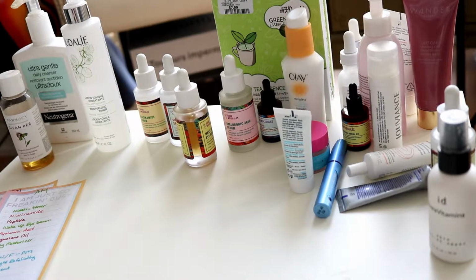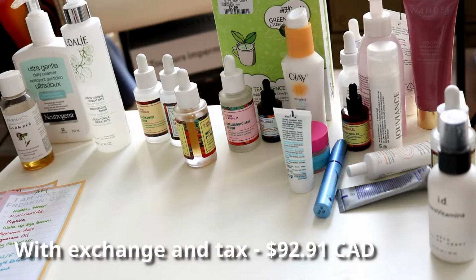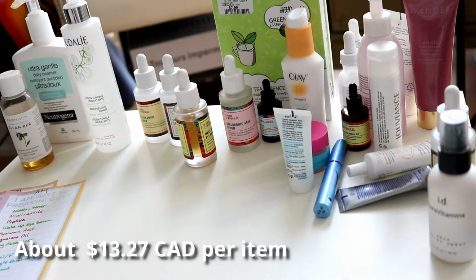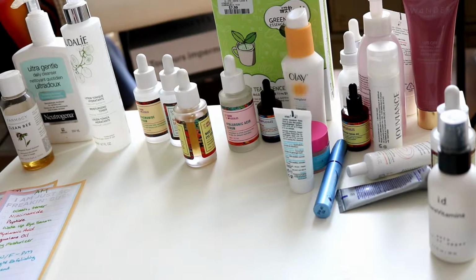However, I'm from Canada, so with exchange rate and taxes and all that good stuff, it ended up costing me $92.91 Canadian. So that works out to just a little over $13 per product because there's 7 products in the kit. So just wanted to throw that out there. Us Canadians sometimes fall into a little trap of like, oh, $56, that's awesome. And then by the time we work in exchange and shipping and taxes, things end up being a little more expensive than what we planned. So, I mean, it's still fairly inexpensive at $13 a product, I think.